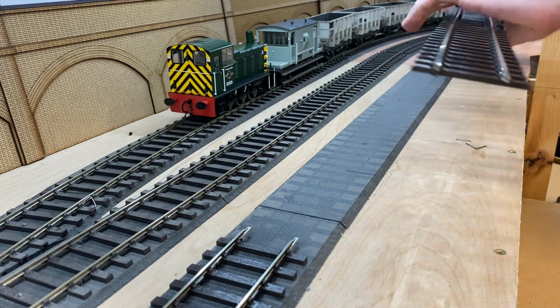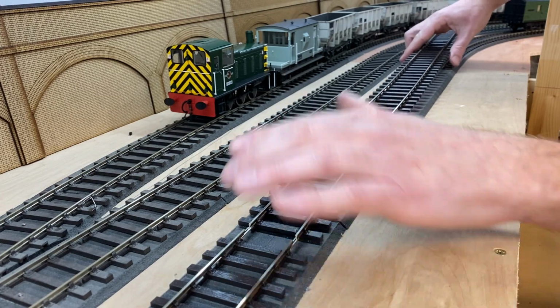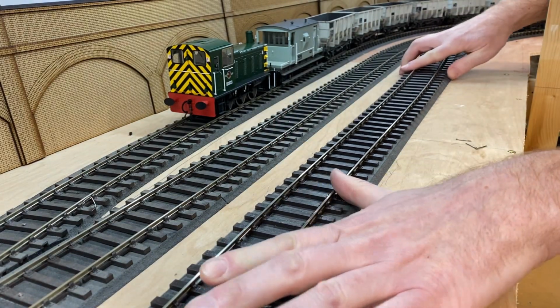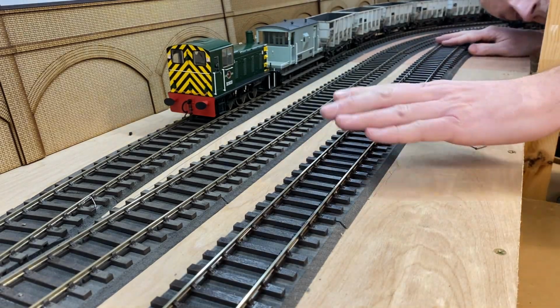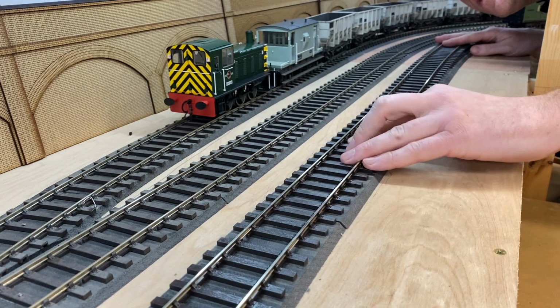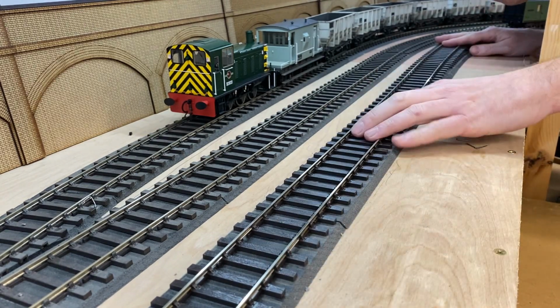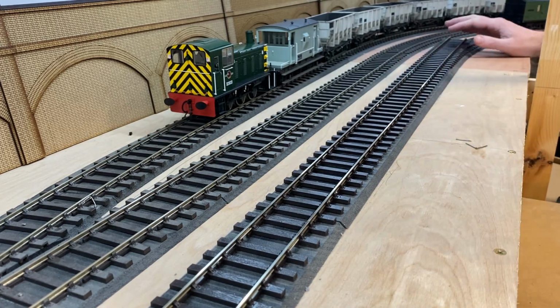First port of call, lay the track in position, join it to the new length here. Make sure it's all sitting where we want it to. And then we need to mark it up for cutting.